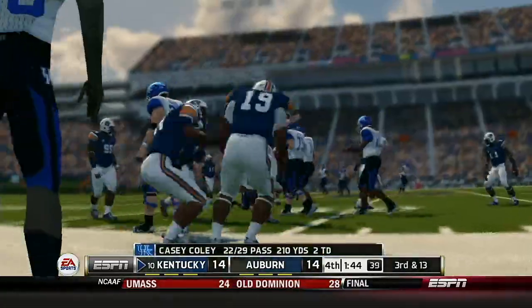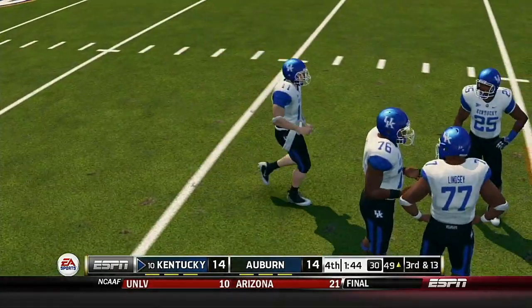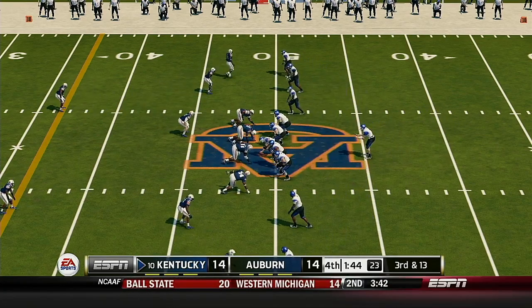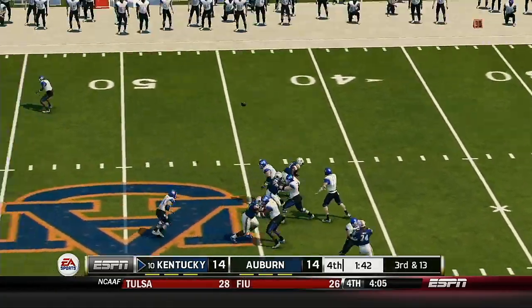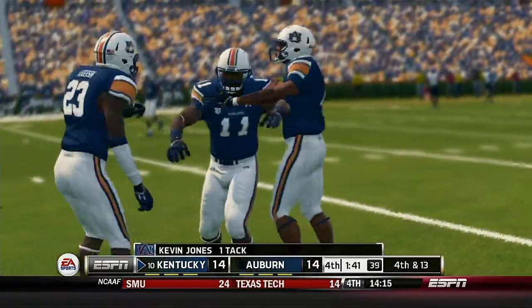To his tight end, nothing doing. This is the eighth play of this drive. The defense has got some of their best pass defenders on the field. They set up in the dime to counter that five wide receiver set. Quick throw, incomplete, one of his receivers.